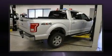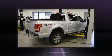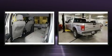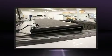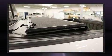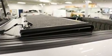You can expect a lot from the 2015 Ford F-150. It distinguishes itself from the competition with features such as a tachometer, variably intermittent wipers, a rear step bumper, and a split folding rear seat.